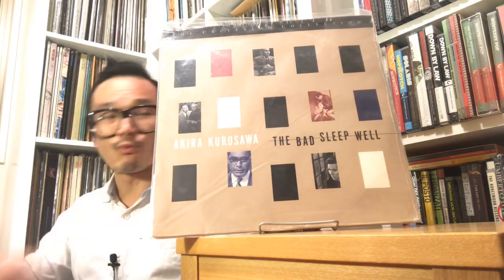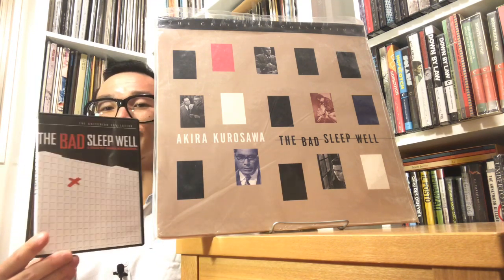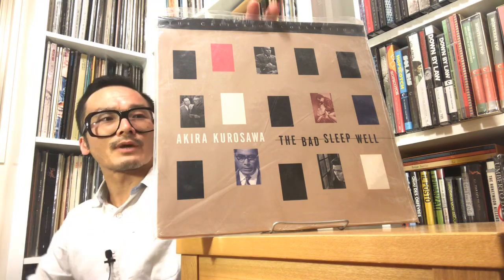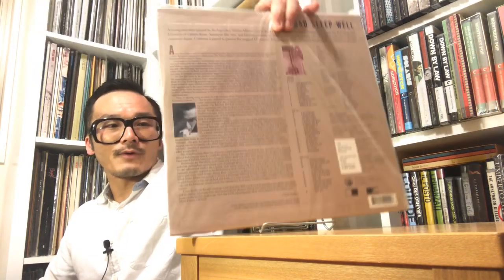Next, Spine number 371. This is The Bad Sleep Well, and again, a different cover from the later DVD release. There's something about this Laserdisc cover, though, that really appeals to me. The shapes and all that. But let's look at the back here as well.